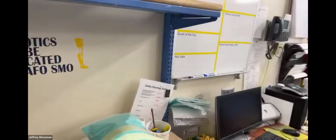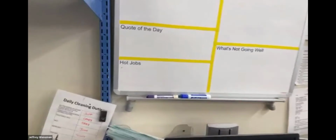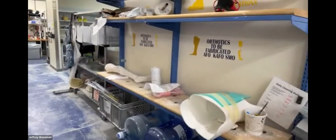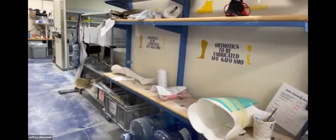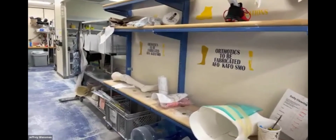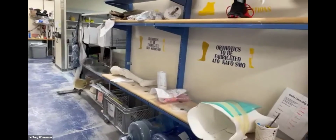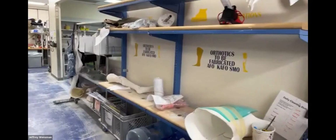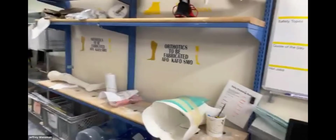The system really runs by the practitioners putting all their work into the computer and then bringing the work order and the model back to these tables. And then the technicians pick up their jobs each day based on due dates. And we're always really focused on not delaying our patients. So each technician has a responsibility to pull the next thing in line and not skip ahead so that we don't miss any of those due dates.